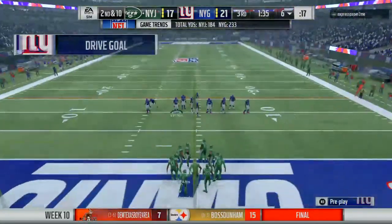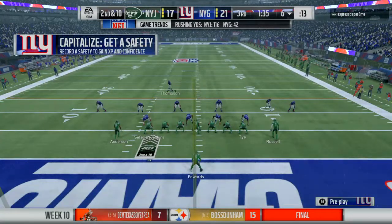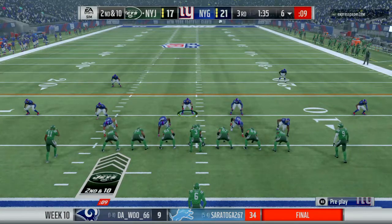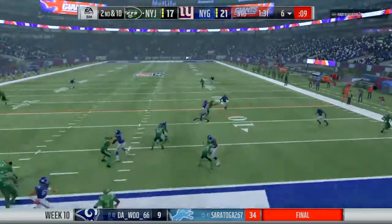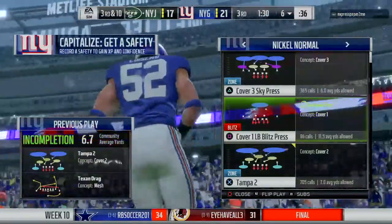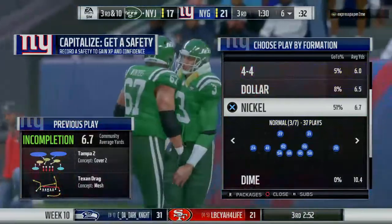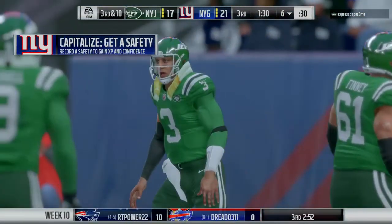Second down here after the incomplete pass. Mahomes going to throw. And his throw's going to be incomplete. That's very well timed there defensively because it's not a bad throw, but the collision came at the exact time he was reaching to bring in the football. Really, really well done. Decent offense, just better defense.